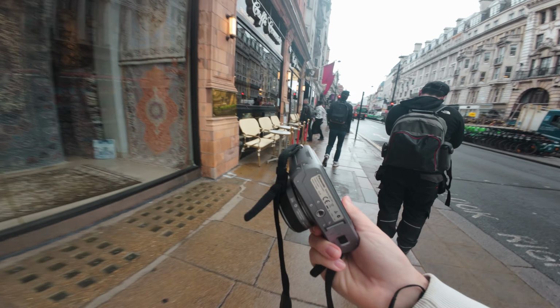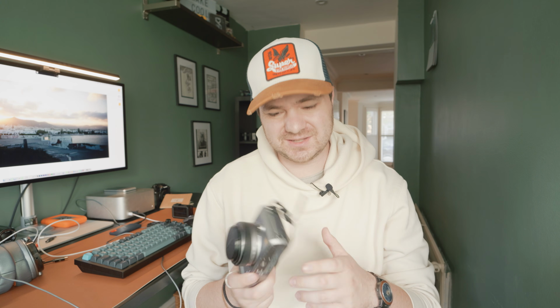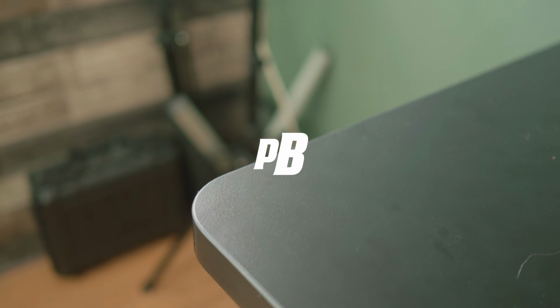I swear, one of the main missions around here is to not get run over by a car. So I purchased this Lumix GF1 55-pound camera for one reason and one reason only: curiosity.